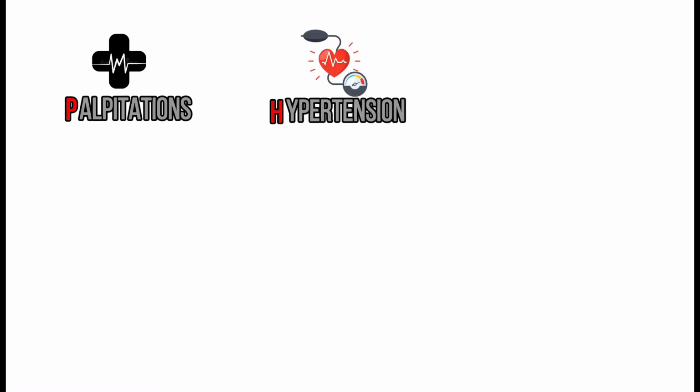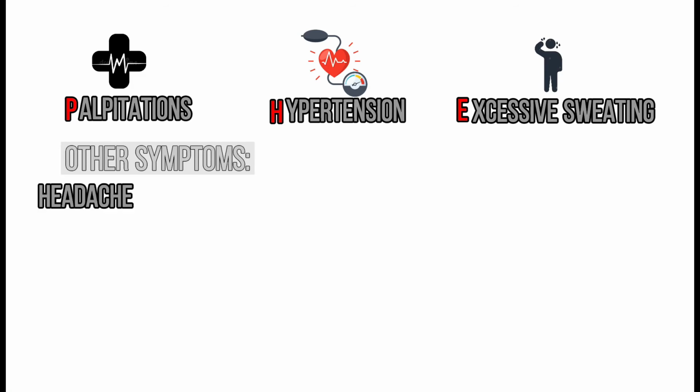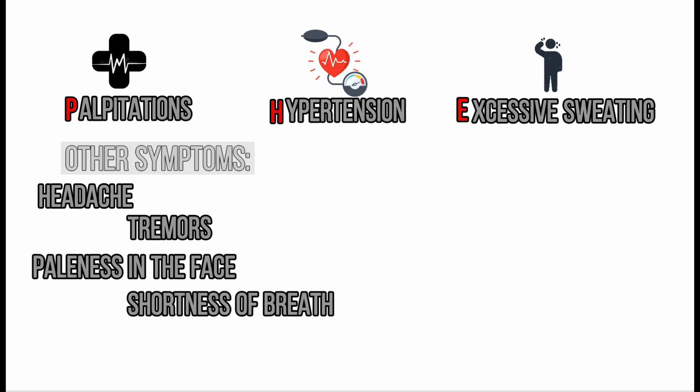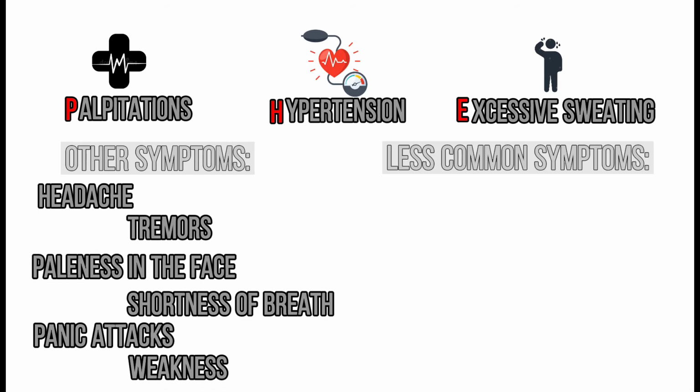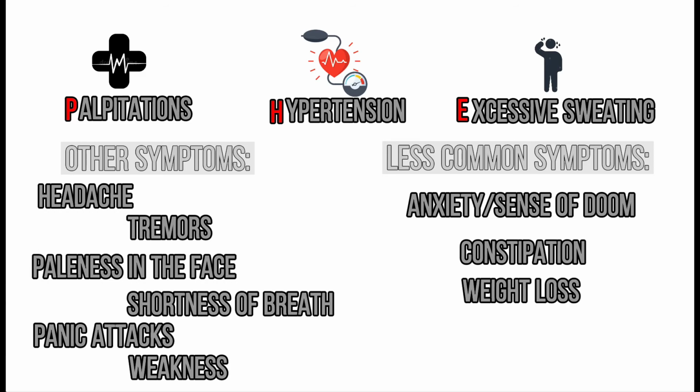Signs and symptoms of pheochromocytoma often include palpitations, hypertension, and excessive sweating. Other than that, we have headache, tremors, paleness in the face, shortness of breath, panic attack type symptoms, and weakness. Less common symptoms may include anxiety or a sense of doom, constipation, and weight loss. The aforementioned symptoms may be constant, or they may occur or get stronger occasionally.